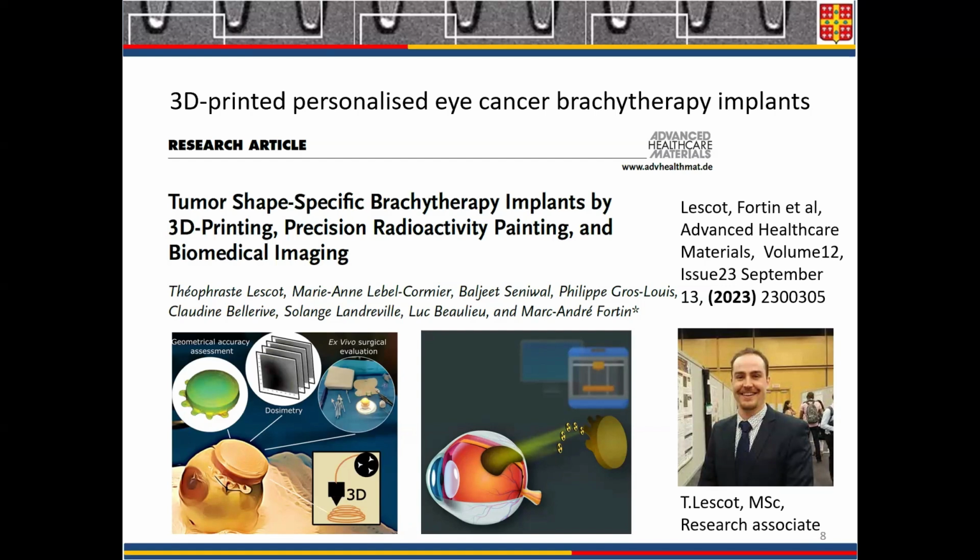And the objects are not necessarily personalized. Actually, they are not personalized at the moment. They are very standardized. So the size and the curvature of these objects are always the same, with some variation, but very limited variation. So at the core of the project, we were looking for a possibility to extract the anatomical data from the patient. Anatomical data is the size of the eye, the curvature of the eye, and the size of the tumor and where the tumor is located with respect to the optical nerve or the retina and so on. And this is where personalization of this type of treatment is interesting.